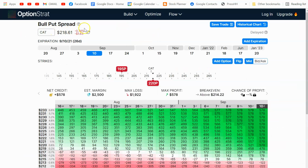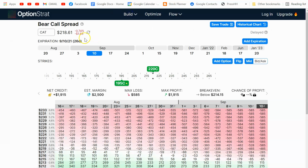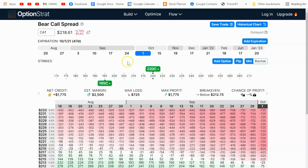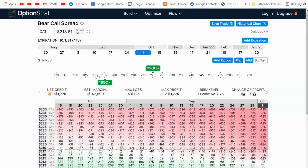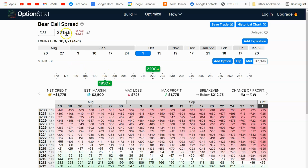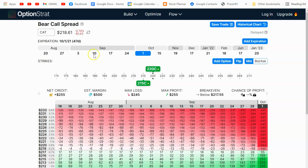Caterpillar, this time we want to go short, so that's going to be a bear call spread. These are credit spreads, with lots of information out there. Let's go out to October 1st. Right now, they want us to put up $2,500 in margin, and we only want to trade it with $1,000 each time. It is currently trading at 218. Let's move the short strike to 215, so it has to come down to 215. $500 in margin. This is about a 1-for-1, and it needs to be below 217.